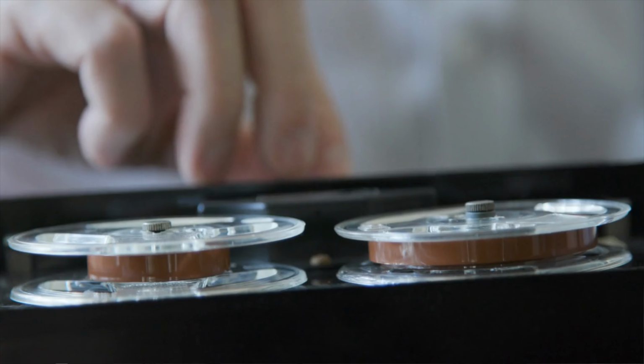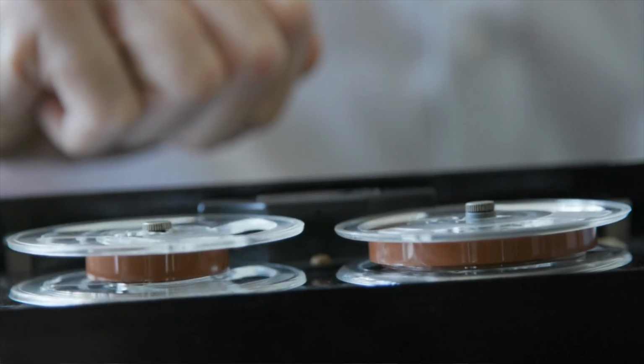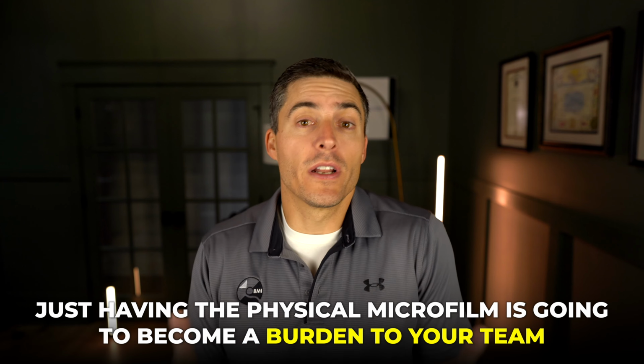The people that know about how to use microfilm, how it's organized, what different types of microfilm there are, not as many of them are around as there used to be. You know, they've retired, they've moved out of their jobs, they've just moved on in general. Those people are not around to really understand microfilm. So as that knowledge becomes less and less part of organizations, just having the physical microfilm is gonna become a burden to your team, because no one will know how to use it or what to really do with it, because those people are not around anymore.